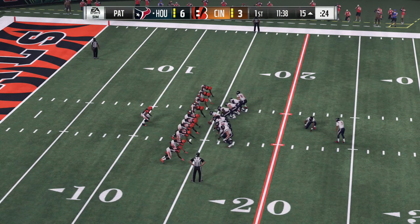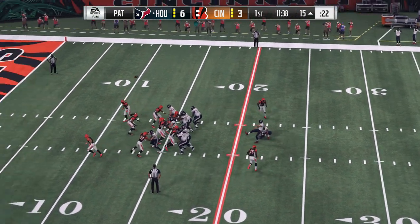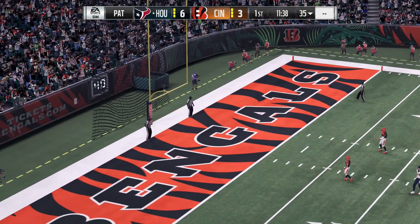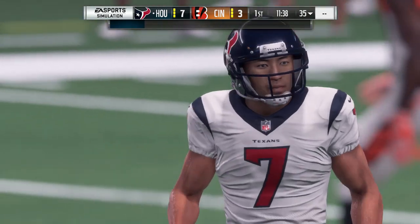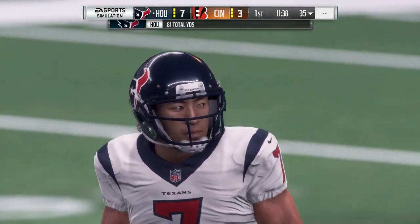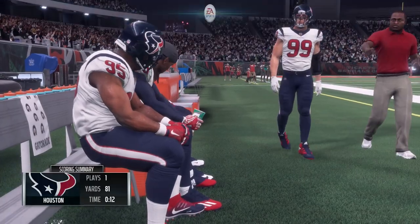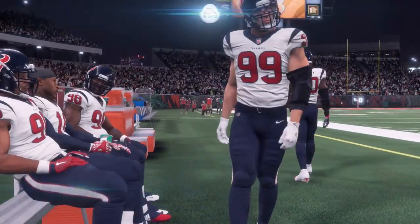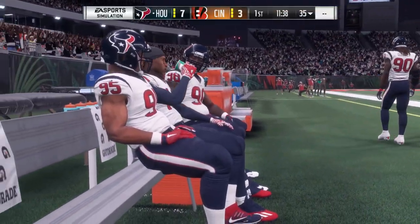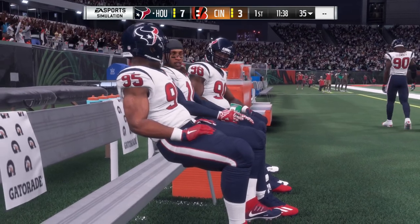Extra point attempt to come here. And this is up and good to make it 7-3. Those are the ones the offensive coordinators dream about. One play drives from that distance. What an effort. It results in the touchdown.